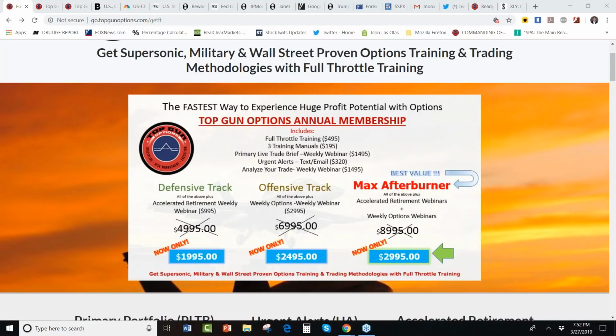My phone buzzed about 4 times throughout this event. So obviously, what is it? It's a Wonderful Life or something like that: every time a bell rings, an angel gets his wings. Every time my phone buzzed during this brief, yep, about 4 of you guys grabbed a slot. There's 3 max slots and a defensive.